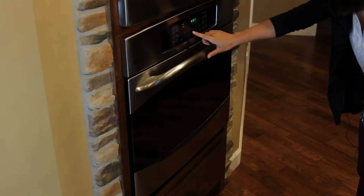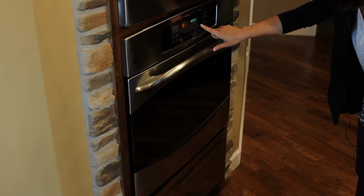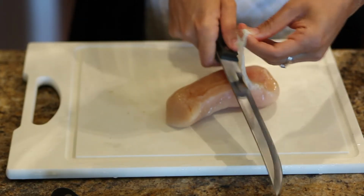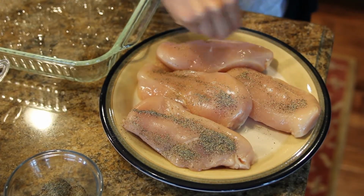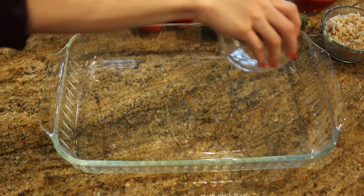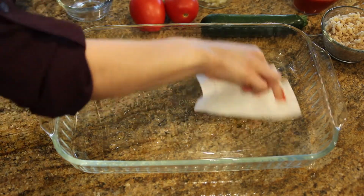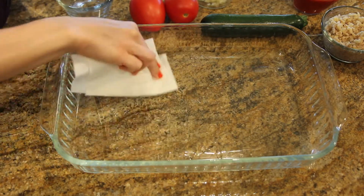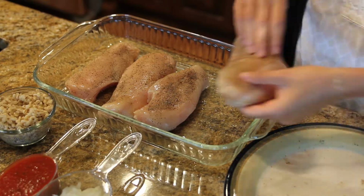Preheat the oven to 375 degrees Fahrenheit and move the rack to the lower half of the oven. Trim the fat off 4 boneless, skinless chicken breasts. Season the chicken with 1 teaspoon of black pepper. Drizzle a glass 9x13 pan with olive oil. Brush the oil so that it covers the bottom of the pan evenly. Place the chicken breasts in the pan, being careful not to overlap them.